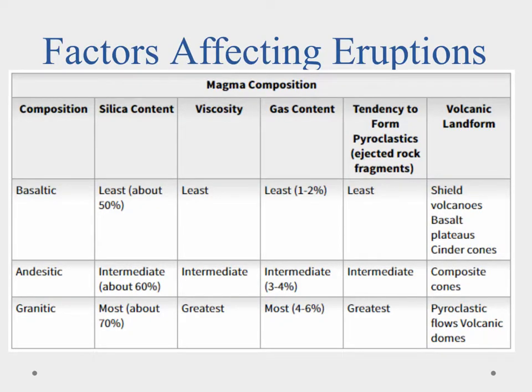So if we look at the factors that affect an eruption, most of them are going to come down to this magma composition. What's the magma made of? And we can see, if we recall back to our discussion on igneous rocks, that we had basaltic, granitic, and then andesitic, and those are all based on the silica content. For eruptions, however, we're going to tend to look at something a little different. We're going to look at its viscosity and then its gas content.